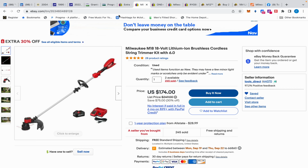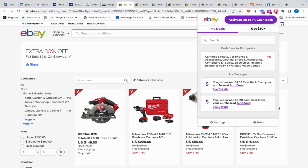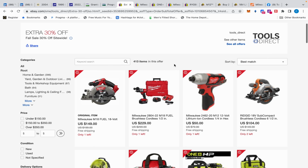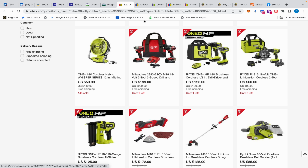But it's an additional 30% off. So that's saying a lot. Plus, you see this little pulsating thing up there? eBay also, you can do Rakuten. So you can get that $30 cash back there too. Or you could do, it says up to 1% cash back. Let's check Retail Me Not. Nothing, but they do have some coupon codes. So anyway, I pulled a few deals from here. There are some that are pretty good, especially with the 30% off.